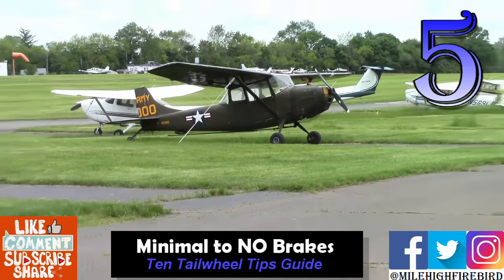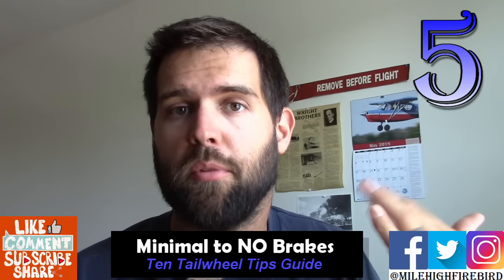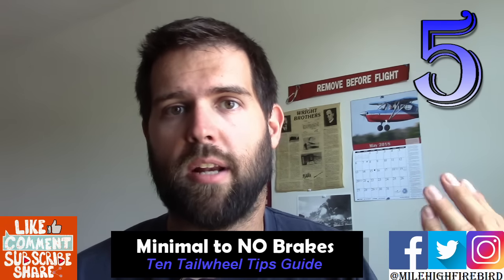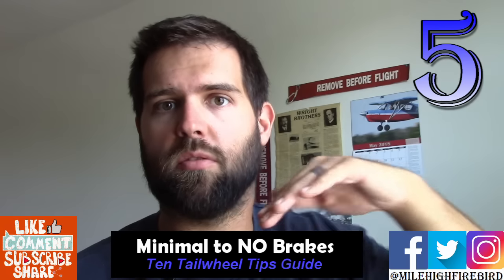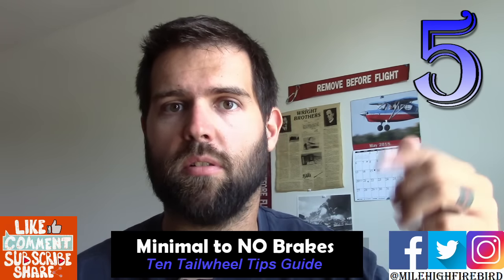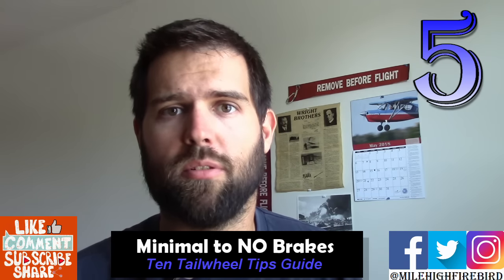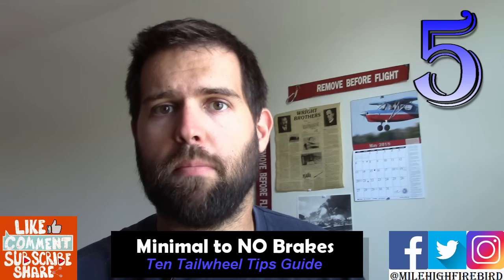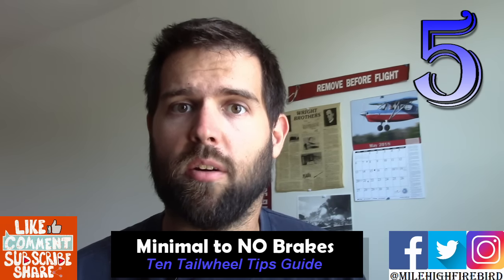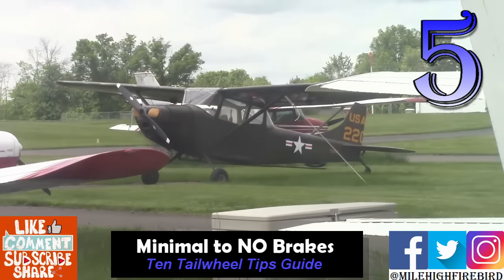Also, you don't want to use your brakes on your landings because you can actually ground loop. If you're not familiar with the term ground loop, basically what happens is the tail of the airplane goes one way pretty swiftly and the airplane will spin around in a circle in place. It's really not a good thing, it's really horrible, don't do it. You can actually tip the airplane and you can drag a wingtip or you can do damage to the gear. So stay off the brakes as much as you can.